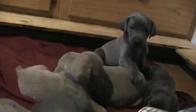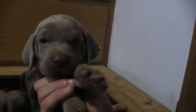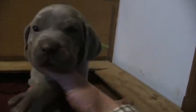There's absolutely no way you can go wrong picking a pup in this litter. The pick of the litter, Silver, is definitely neon green. She's actually the largest pup in the whole litter. You can see her, she's so fat, her eyes, see how that skin's real wrinkly? You're gonna be a monster girl.